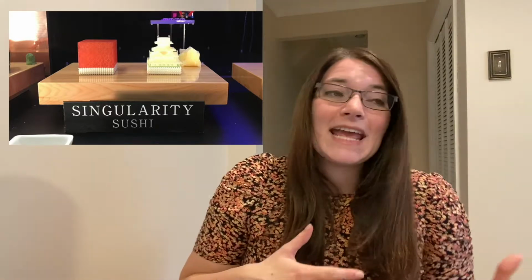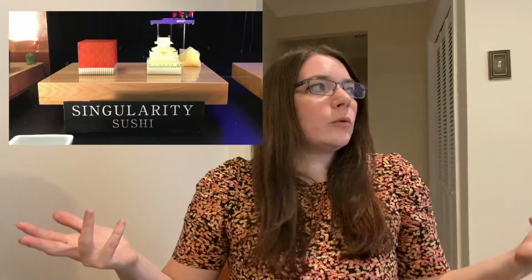Finally, and this is a weird one, 3D printed sushi. Now, this is a high-concept, high-tech restaurant in Tokyo that was announced in 2020. It was supposed to get off the ground at the end of that year, but obviously we're in a global panini. I don't think that happened. And the concept behind it is super weird. Like, there's no other word for it.